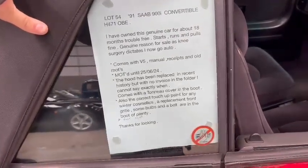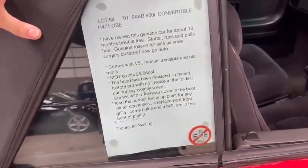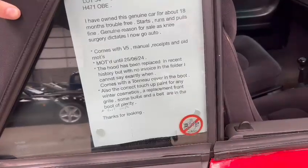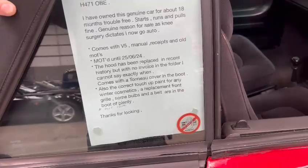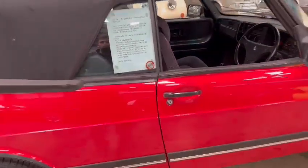The hood has been replaced in recent history, but with no invoice in the folder, I cannot say exactly when. Comes with a tonneau cover in the boot, also the correct touch-up paint for any winter cosmetics. A replacement front grille, some bulbs and a belt are in the boot, and a dust cover as well. Thanks for looking. There you go, the vendor's words.